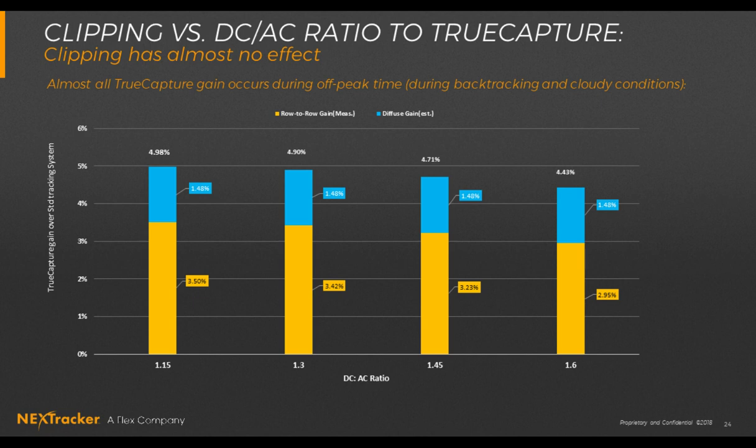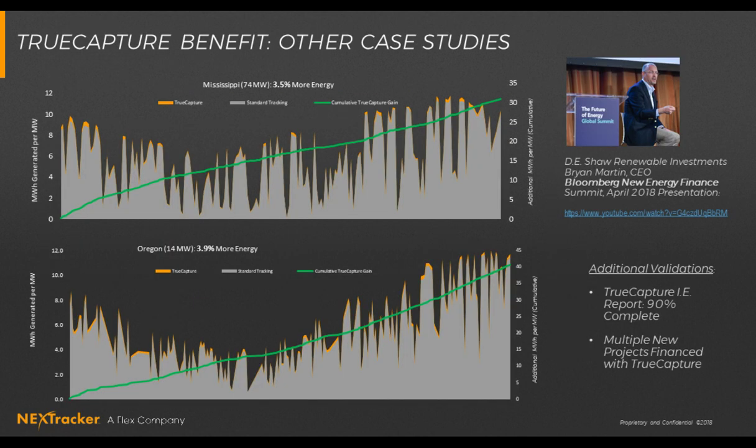So this is the measured energy benefit from TRUECAPTURE at a DC-AC ratio of 1.45 at the site. And we took that and looked in detail at how many clipping hours, how much time is clipped at different DC-AC ratios. And you can see the TRUECAPTURE benefit is nearly impervious to clipping. When you get into very high DC ratios, you'll see it dip a little bit because you're eating away the benefit from the shoulders of the power curve. But most of the TRUECAPTURE benefit is realized even on really high DC-AC ratio sites.